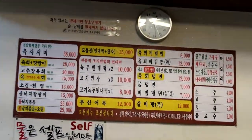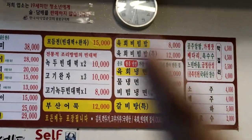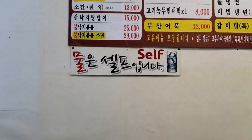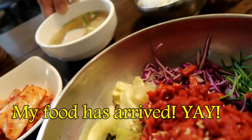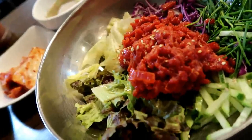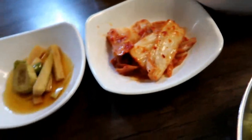A restaurant that doesn't have many people, and yeah, I'm looking for yukke bibimbap. That one, the 8,000 one, yukke bibimbap. So this is yukke. Yukke is raw beef sashimi, and then there's rice, soup, banchan.